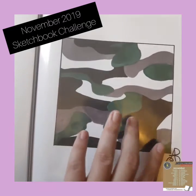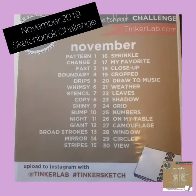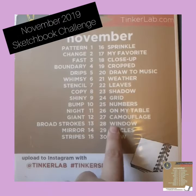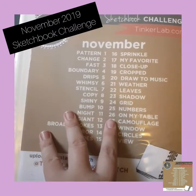Quite pleased with how this turned out. Actually kind of looks like camouflage. So these are all my drawings that I've done. I have left window and circles and view, but I'll probably come back to this list in the future.